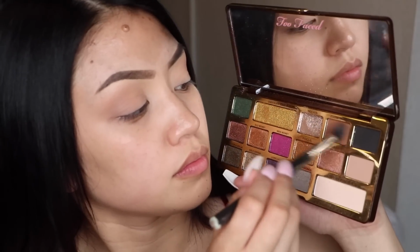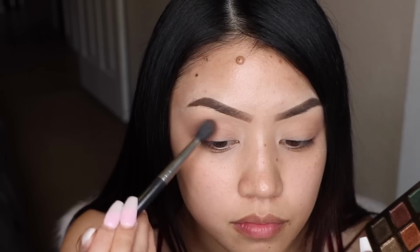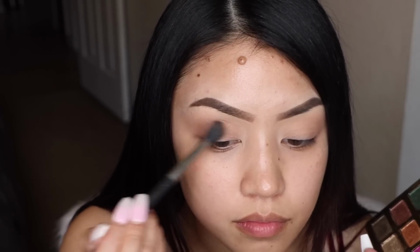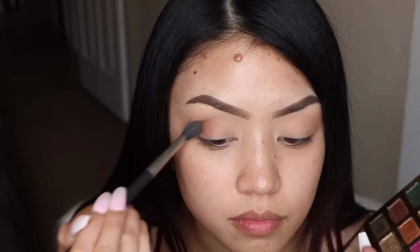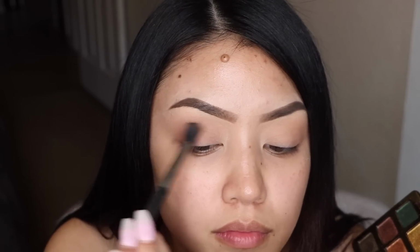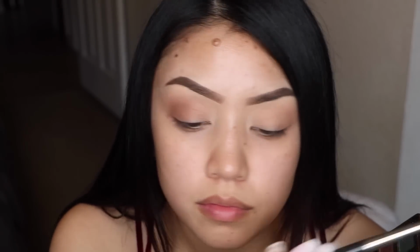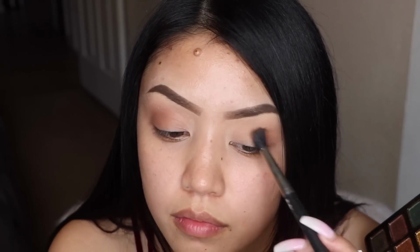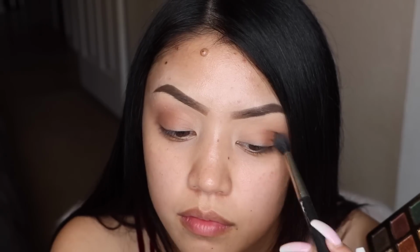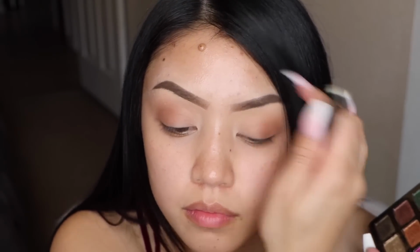And now I'm gonna take Cocoa Truffle, which is a darker brown shade. Isn't that so pretty? And I'm going to put that on the outer corner of my eye. And this is where I'm going to deepen up the look. We're going to prom, so I do want it to be somewhat dramatic. And this palette just blends so easily, you guys. Seriously, it's such a beautiful palette.